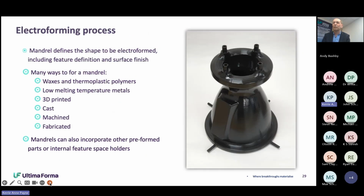The mandrel then is crucial to the electroforming process, and there are lots of different ways that you can make a mandrel. If it's going to be removable, typically we use things like waxes and thermoplastic polymers that can be removed by heat or solvents. But you can also use things like low melting temperature metals. And of course, 3D printing is a technology that allows us to access all kinds of new shapes. But they can also be cast, machined, fabricated. And as Michael suggested, you can also incorporate into that mandrel all kinds of different components, different features, or indeed, other materials that are already preformed.